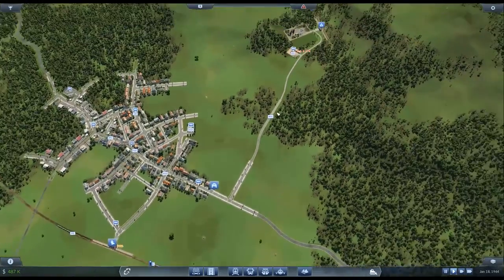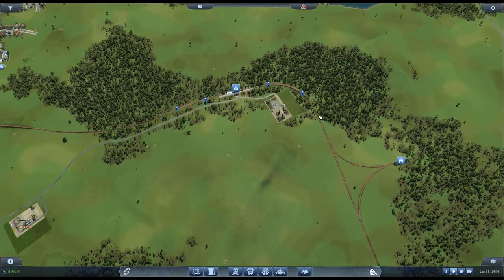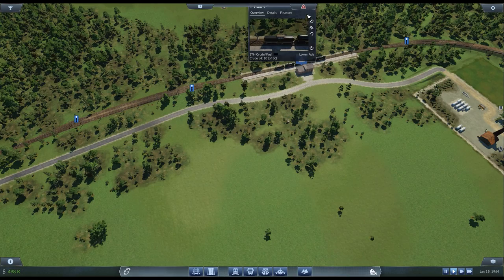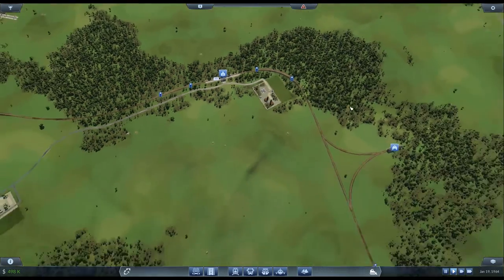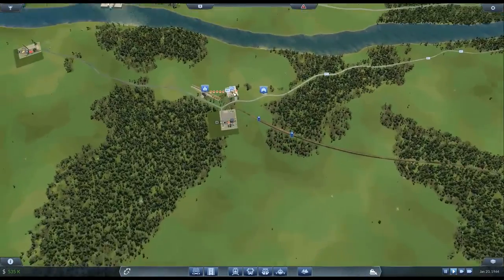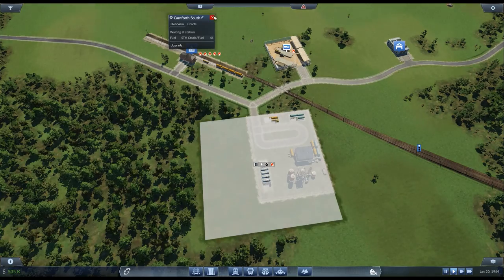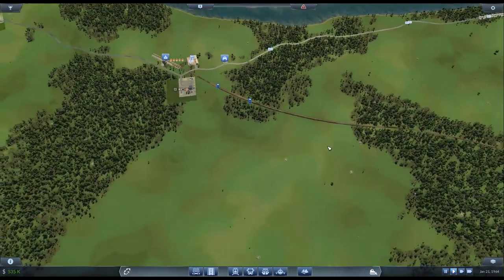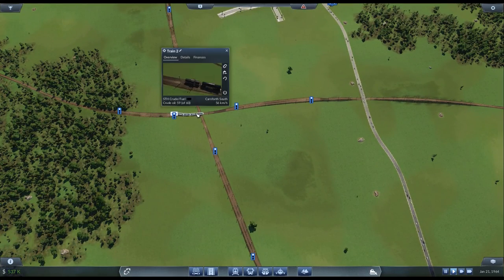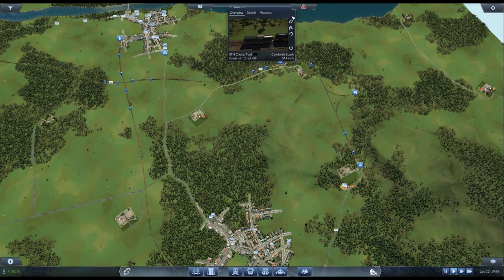And the reason is we have double the capacity of trains now bringing oil and fuel back and forth. So these trains right here, these little diesel trains, are actually picking up a fair amount of crude and bringing them to the refinery up here. And you can see the amount of oil that's being delivered is resulting in a lot of fuel being deposited here. So the other train that's here, this is bringing almost a full load of crude oil. And this one here has about 11 units of crude oil.